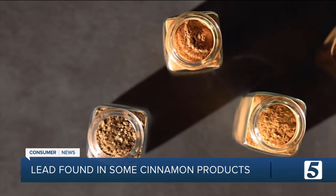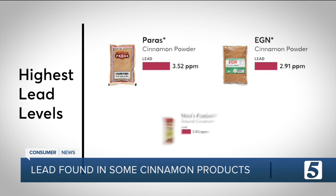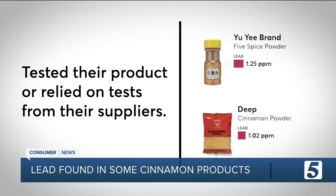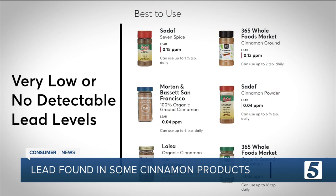The highest lead levels from Consumer Reports testing were found in 3 lesser-known brands, which are sold mostly in international food markets. After being informed of the results, only Paris and EGN told Consumer Reports that they would stop selling their products. Only 2 of the 10 other companies replied, Deep and Yu. Both said that they tested their product or relied on tests from their suppliers. On the other side, 6 products had very low or no detectable lead.